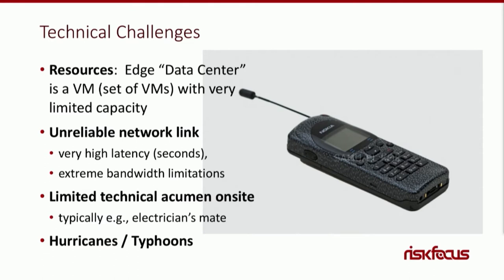The second technical constraint is that the network is terrible going out to some of these sites. Latency is measured in seconds, and in some cases, tens of seconds. The bandwidth was measured in, how to put this, remember the 2,400 baud modems. That was a fat pipe. These are thinner pipes. So downloading packages for upgrades would take hours.